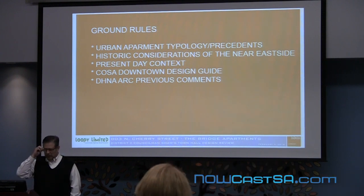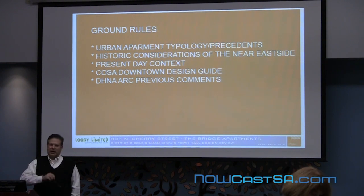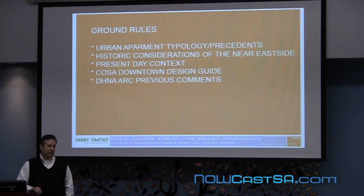So, ground rules: we're looking at urban apartment typologies and precedents. What are the best practices? What are the best building types that are out there? Historic considerations: we're next to the Woody Hill Historic District, we've got the bridge, etc. We want to consider the present day context, certainly the city downtown design guide, and the previous comments from before, and of course what we hear tonight.